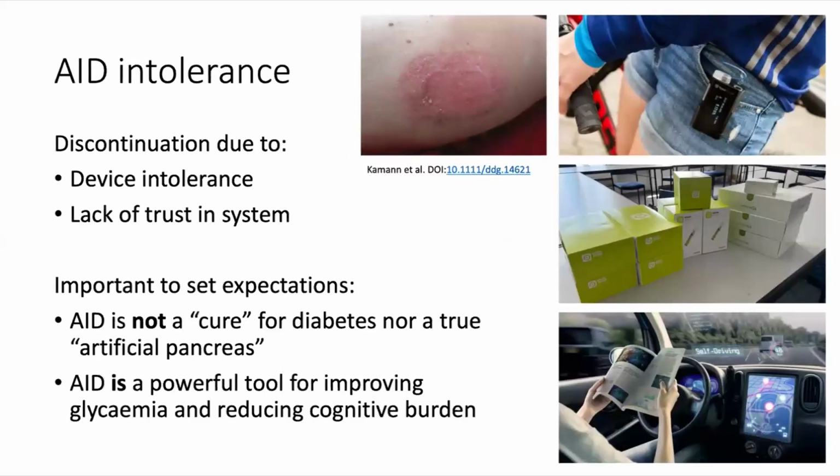I just next want to briefly talk about AID intolerance. This is important to be aware of and to think about when starting patients. So some people, even though AID is amazing and can make amazing differences to most people, for some people it's just not their thing, and some people do discontinue AID systems. And it's almost always due to one of two things: device intolerance or lack of trust.